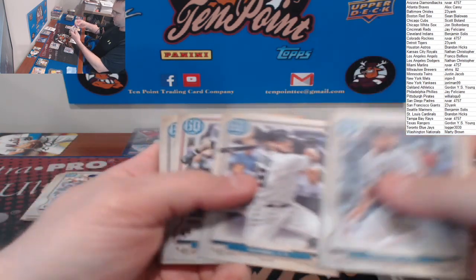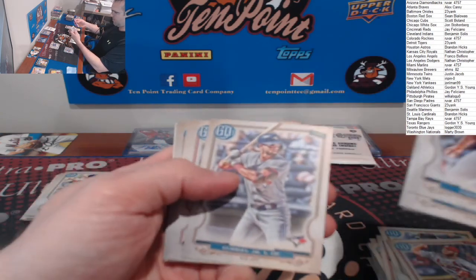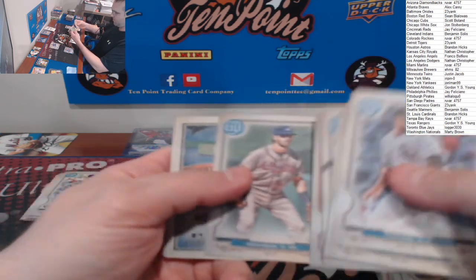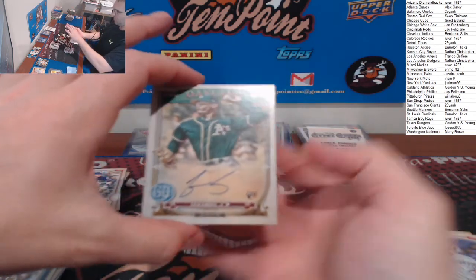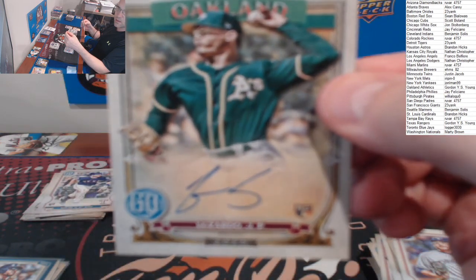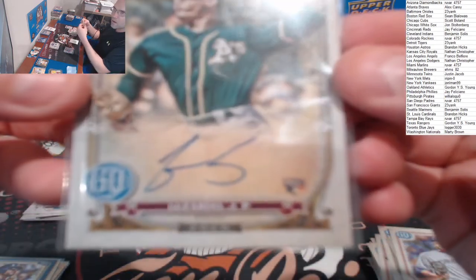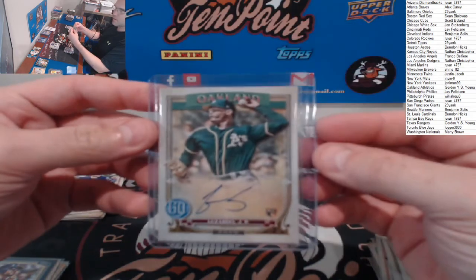Brown, rookie. Alfaro, Diaz. Fraley, rookie. Fernandez, rookie. Gurriel. K, rookie. Longoria, Swanson. And going out to the Athletics, Jesus Luzardo. Luzardo, come on. There we go. Luzardo, Oakland. Oakland's going out to Gordon. Congrats, Gordon, on the board, sir.